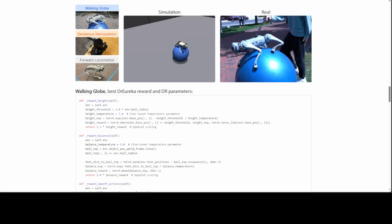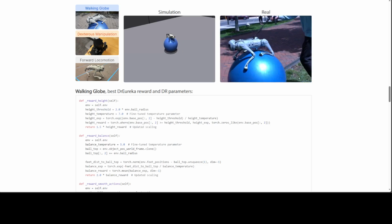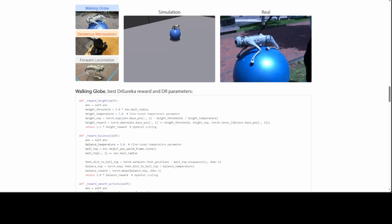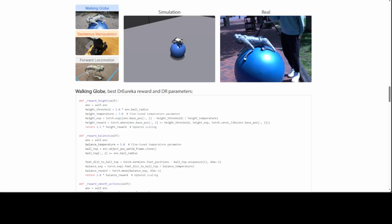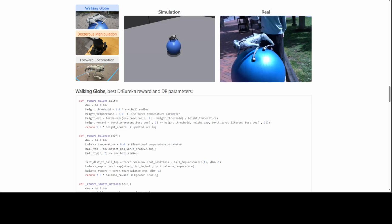Anyway, but the Dr. Eureka has built upon their prior work Eureka, which is the algorithm that teaches a 5-finger robot hand to do pen spinning. It takes one step further on their quest to automate the entire robot learning pipeline by an AI agent system. One model that outputs string will supervise another model that outputs torque control.